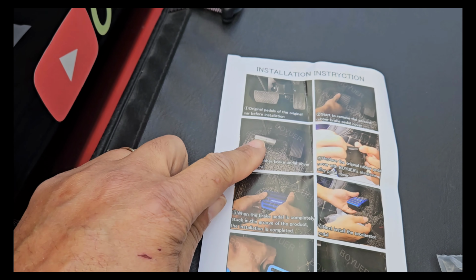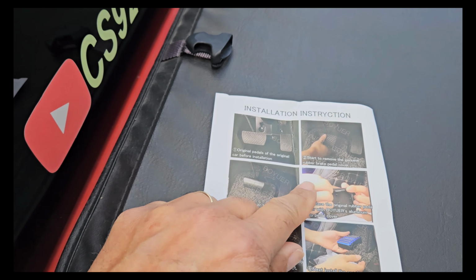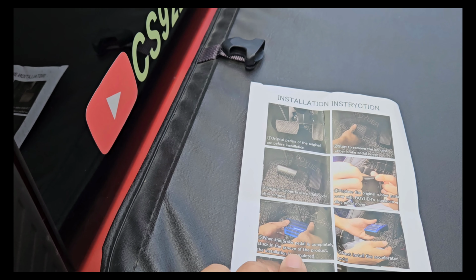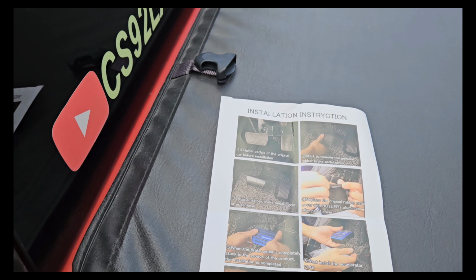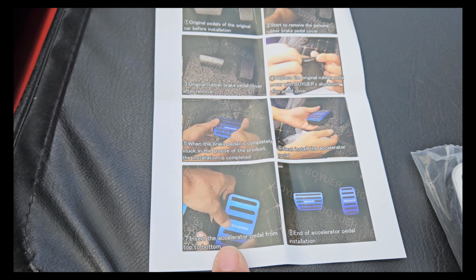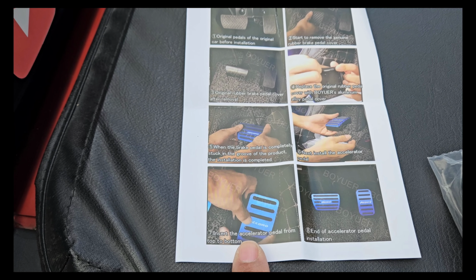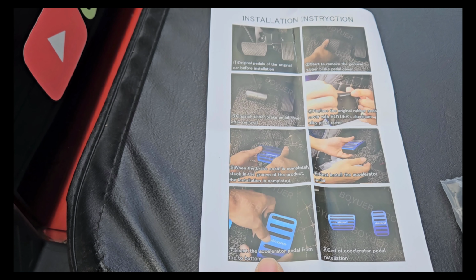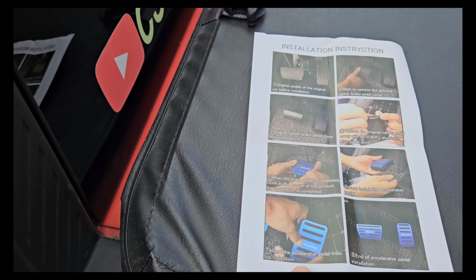The directions are pretty simple, because it only tells you pull this off, put that on. It doesn't explain how, just a few brief pictures. And let me tell you, I wrestled with these pedal covers the longest time. It took me longer than I even want to admit on this video to get these doggone things on. I will advise you this: before you attempt to pull these pedal covers over the metal, you have to pull the old rubber pieces off on the brake pedal. On the gas pedal, the new pedal goes directly over it, so you don't have to worry about that.